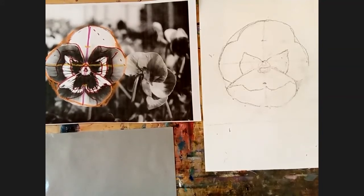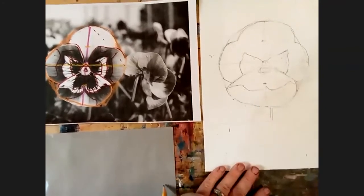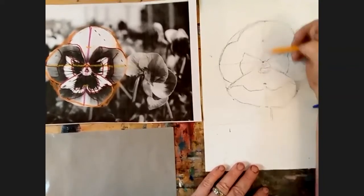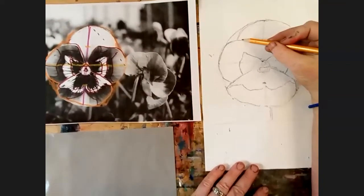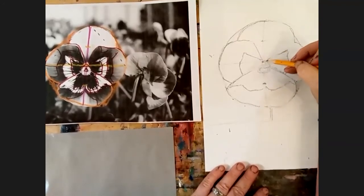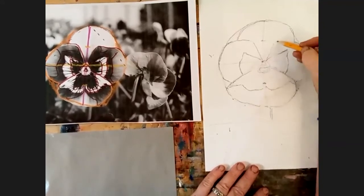Well, Anik, looks good to me. So Anik, I'm putting a little stem here. What color do you want to use for your underpainting? Do you have thoughts about that? I think I'll be very predictable and go with alizarin. Alizarin, nice. These cool colors are really working for you.